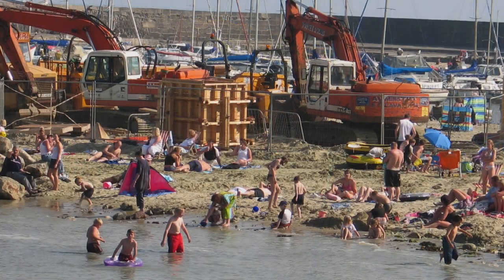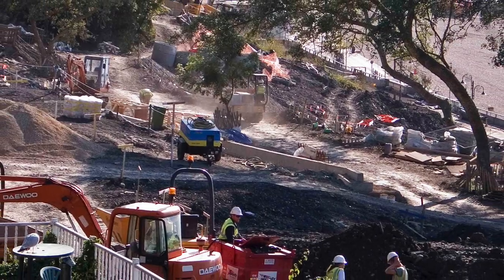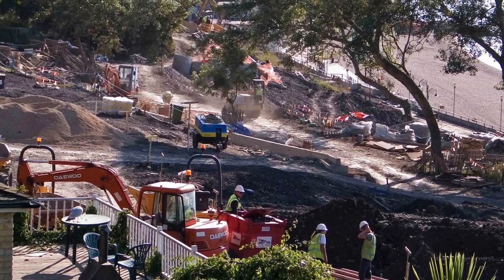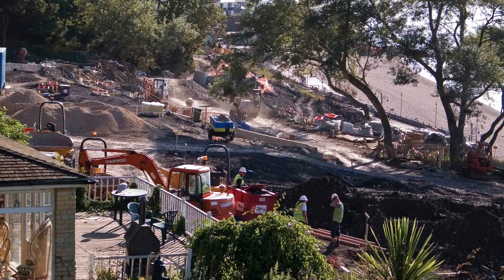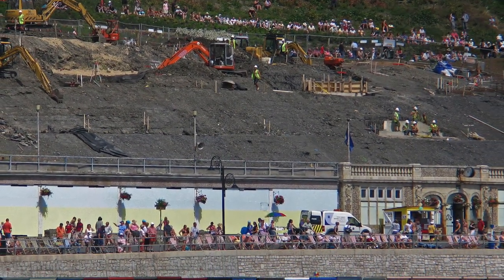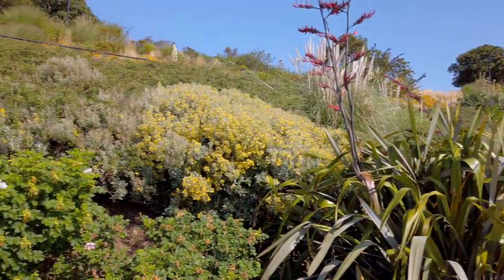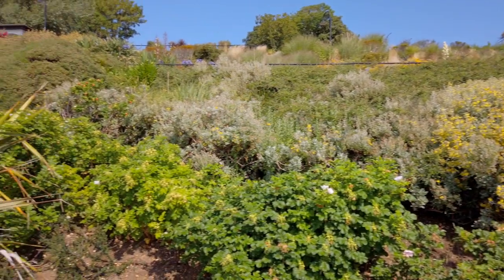Then, in the 2006-2007 redevelopment of the seafront, all the topsoil and loose material were removed. The slope was soil nailed, stabilized and drained. And then the material was brought back, gardens re-established, and the hardy planting that you see today was created.